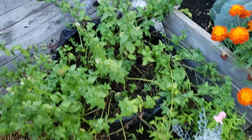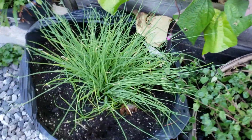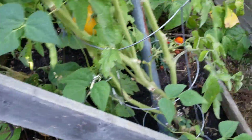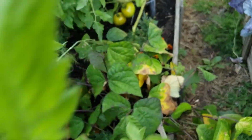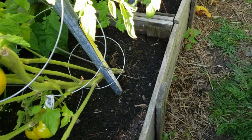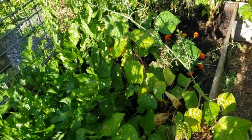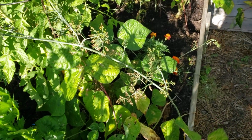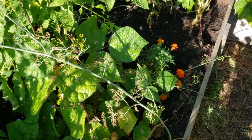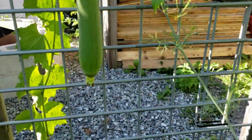And then what else do we have? More oregano. We've got some garlic chives, beans, tomatoes. So we have beefsteak yellow, red, black cherry, and Roma, and I think that's it. Those are all the tomato varieties we have. And look, there's another loofah.